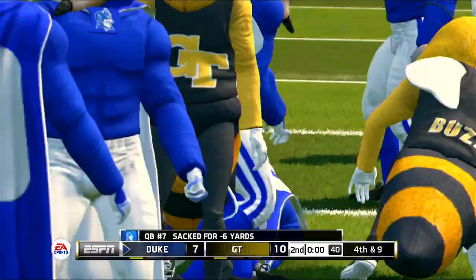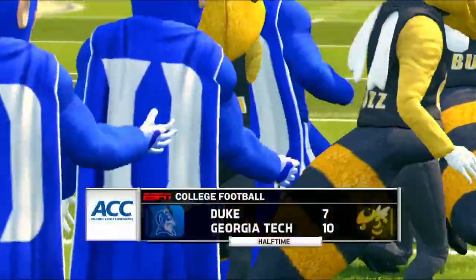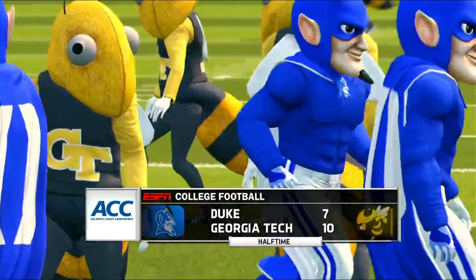Moves up, and the defense has got it. So we've played two quarters. The Yellow Jackets lead 10-7.